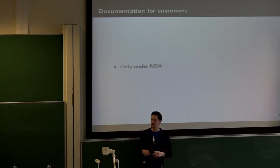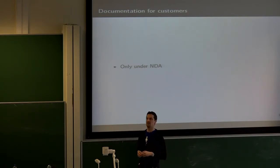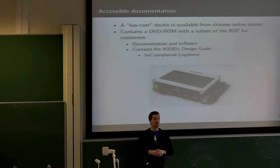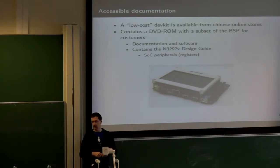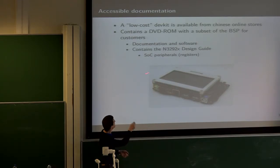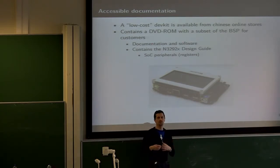But luckily, there is a third way to get some material without being a customer with an NDA. That is, you can buy a quite affordable evaluation kit, development kit, which is available from online Chinese stores. It's a pretty nice board. So you can get not only the hardware, but also a DVD-ROM with basically a subset of the material that is given to customers. Especially there is this manual, the design guide, which is basically the documentation for each peripheral that's inside the system on chip.